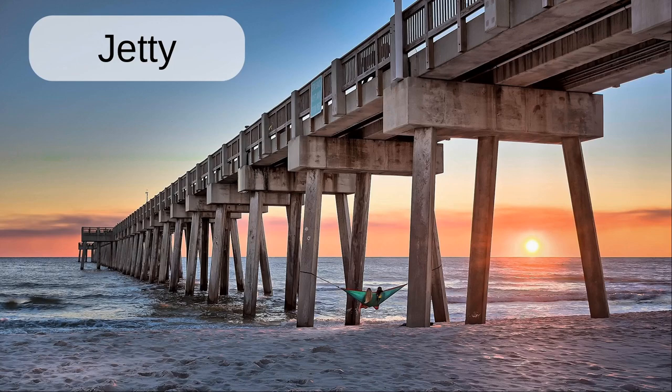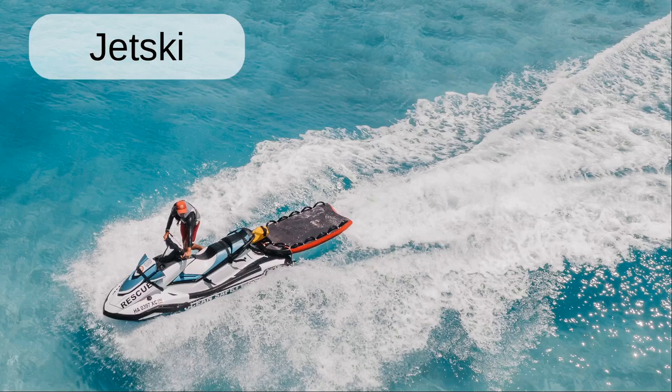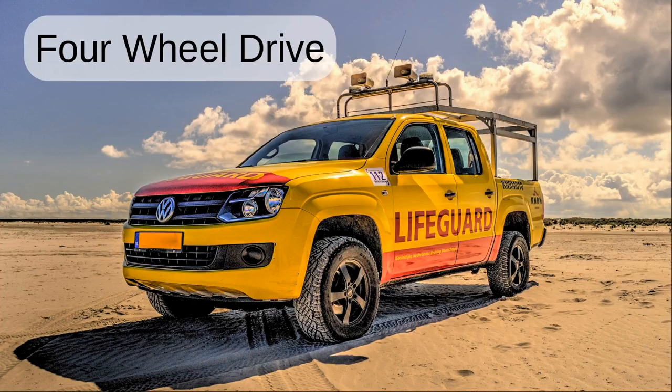Some beaches will have a jetty which goes out over the water. The sea can be dangerous and hard to predict, so some beaches will have a lifeguard who watches out and can rescue any swimmers who need assistance. They might have to use a jet ski if the currents sweep them out far from the shore. They might also have a four-wheel drive, which can travel on the sand without getting bogged.